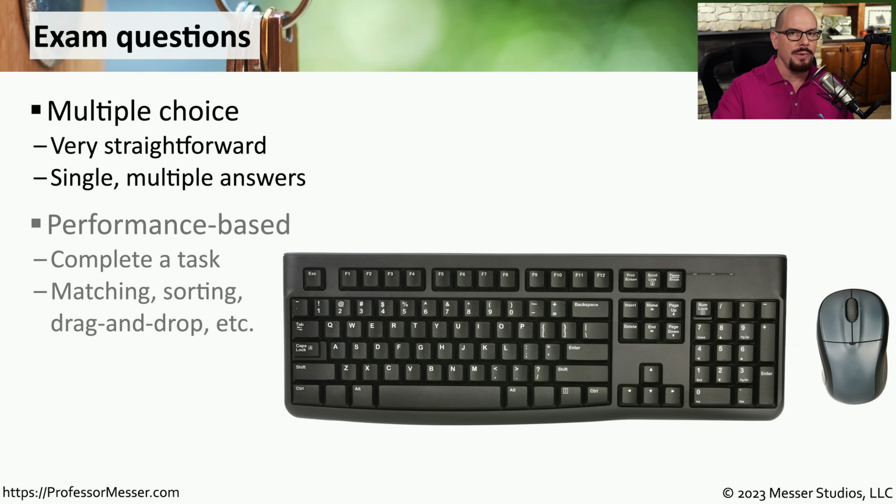But CompTIA also asks other types of questions, and you may get a handful of these questions at the very beginning of your exam. These are questions that might be matching, drag and drop, sorting, or some other type of question format. CompTIA refers to these as performance-based questions, and they require you to perform a task or complete some other type of process that's different than a typical multiple-choice question.